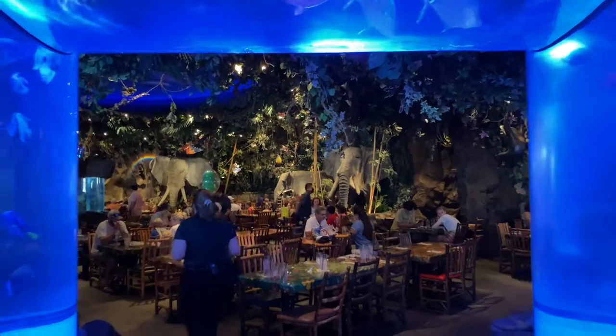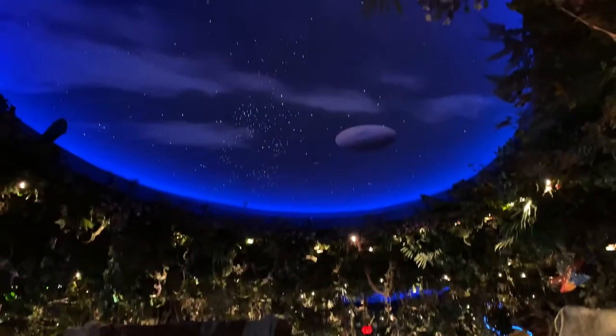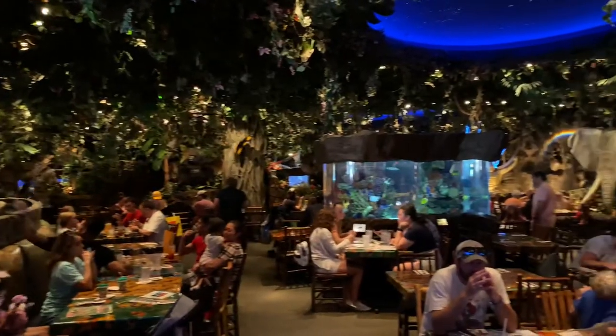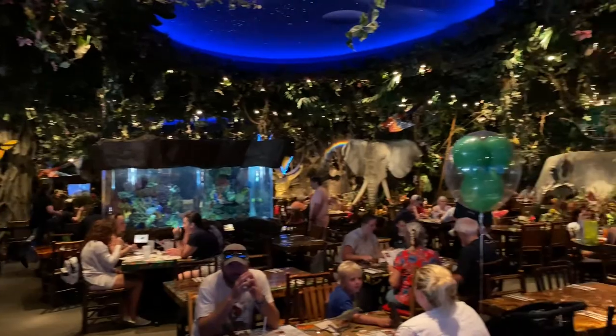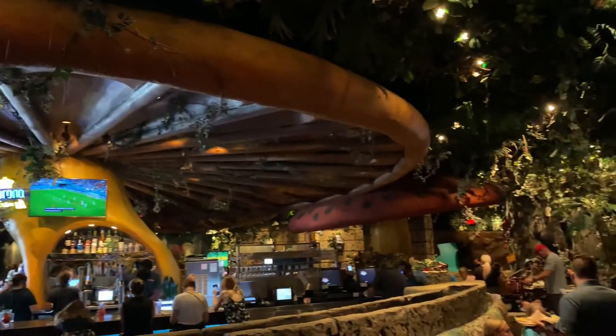You even get to walk through an aquarium into the dining room. Where else can you dine under the stars on the inside of a building? This place is incredible. If you look carefully, it's even raining inside.